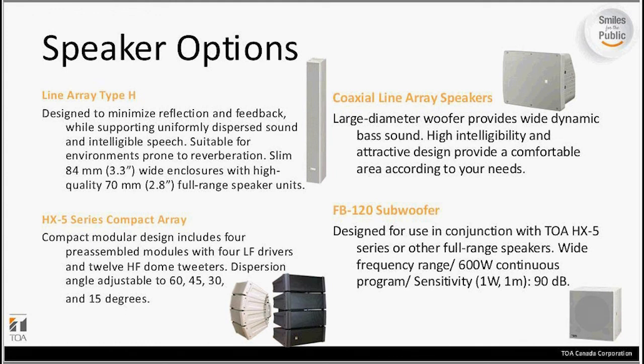And these are variable dispersion. It's just by physically adjusting the brackets on the back of them that you can adjust the angles. On the HX5, you've got options of 15 degrees, 30, 45, or 60 degrees. On the HX7, you have one other option where you can just beam it out at basically 0 degrees for a long throw. If you've got a long space that isn't very high, you can send the audio basically directly from the speaker to the audience at a fairly extended distance.